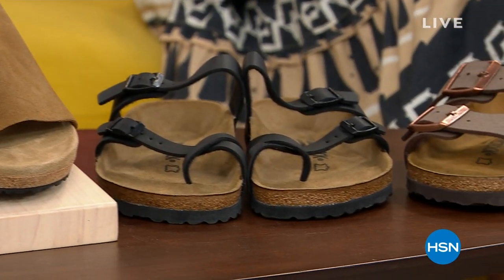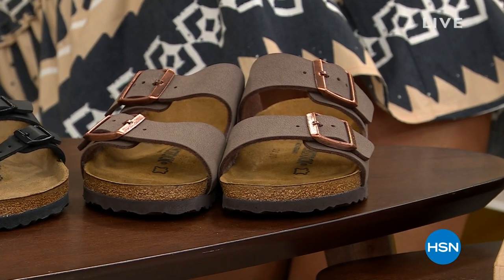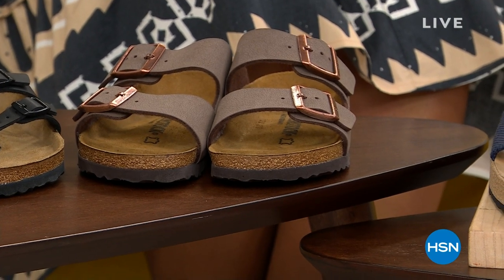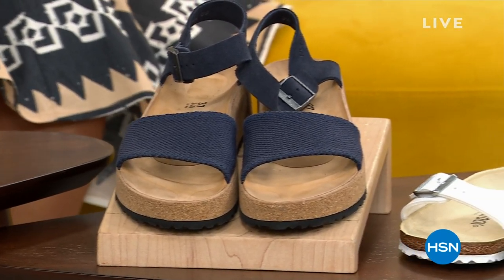And you're seeing just kind of like a little taste of some of the different styles you're going to have a chance to get in this hour. We've got some of your favorites. We've got the Honolulu, we've got the Mayari, we have the Giza, we've got the Arizona, we have the original, which is the Madrid. That's where it all started. And we've got it all for you. And we've got some extra special styles kind of thrown in there as well.